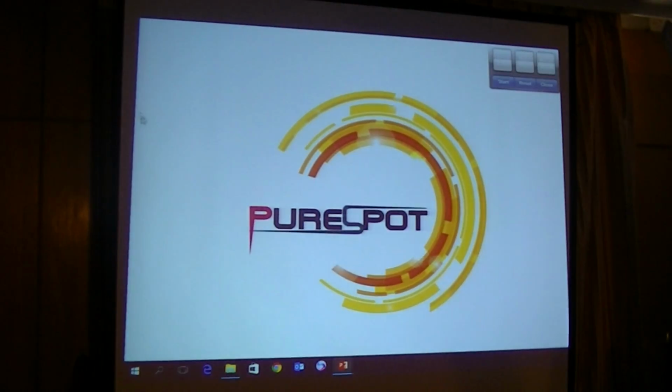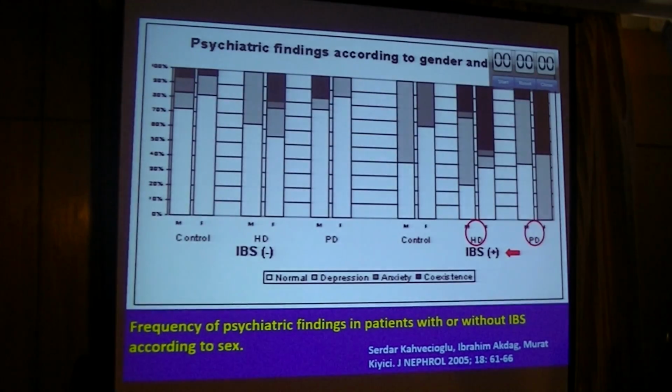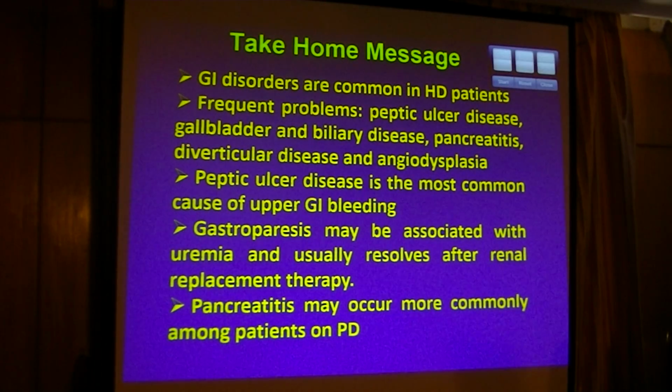Take home message. Last slide, please. Take home message. GIT disorders are common in dialysis patients. Frequent problems: peptic ulcer disease, gallbladder and biliary disease, pancreatitis, diverticular disease, and angiodysplasia. Peptic ulcer disease is the most common cause of upper GIT bleeding.